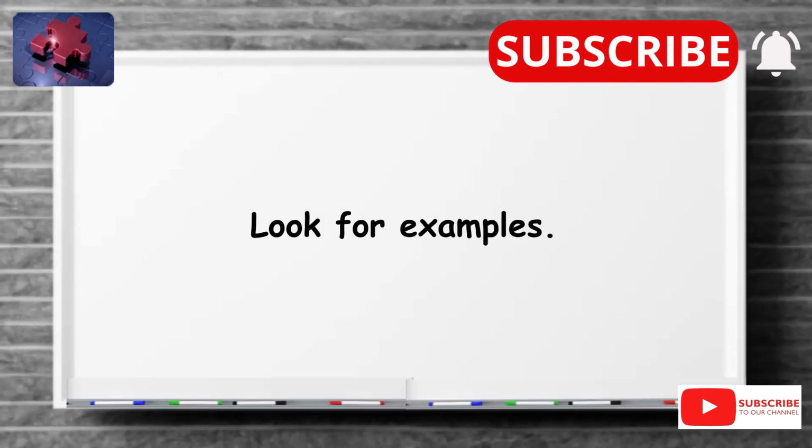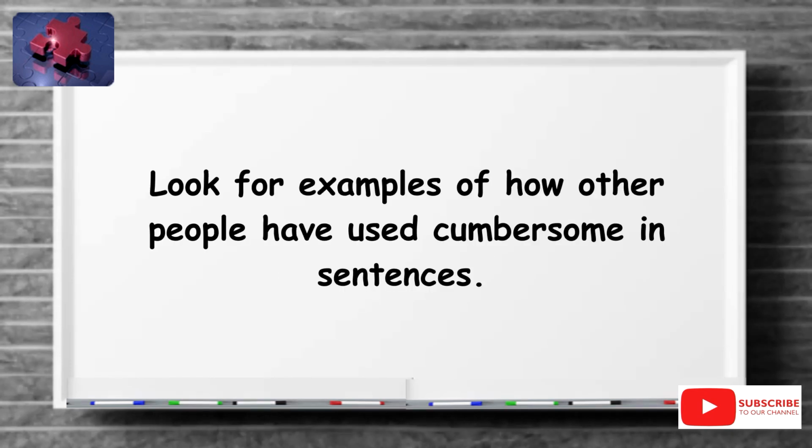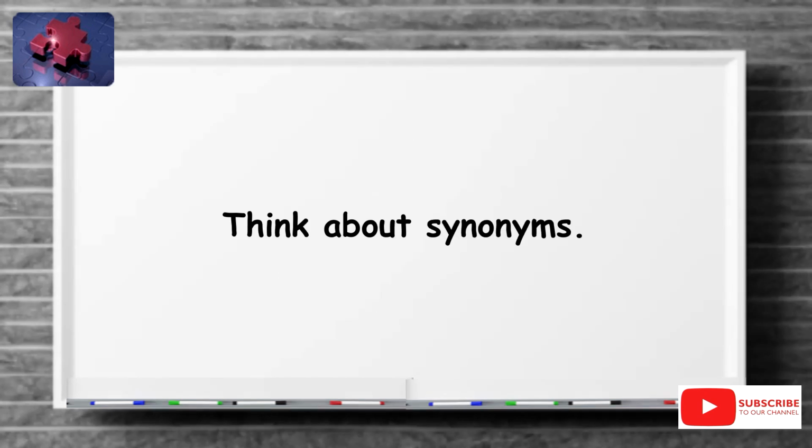Look for examples. One of the best ways to learn how to use a word is to see it in action. Look for examples of how other people have used cumbersome in sentences. This can help you get a better sense of how the word is used and what kind of situations it is appropriate for.